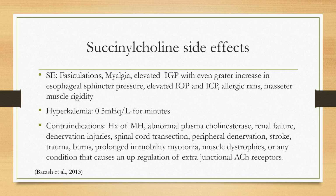So there are many side effects to succinylcholine. It is described as either you love it or you hate it. It's so good because its onset is so quick and its offset is so quick, but the side effects are significant. Fasciculations, myalgias, elevated intragastric pressure, with even greater increases in esophageal sphincter pressure, which is one of the reasons it's used for rapid sequence induction frequently.